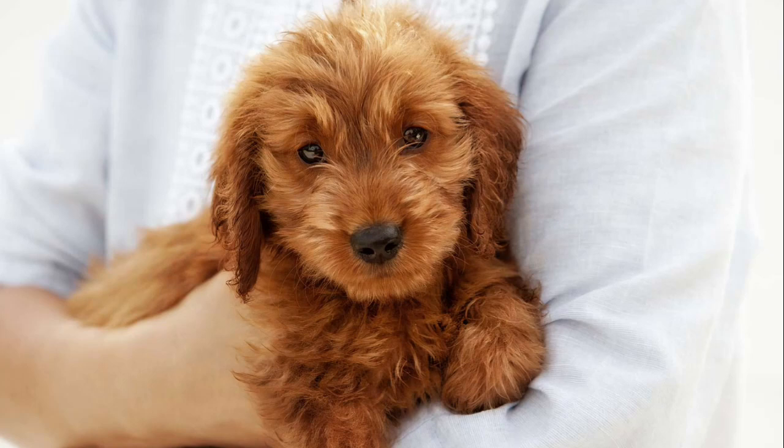1. Understanding poodle puppies. Before we jump into the nitty-gritty of training, let's start by understanding poodle puppies. Poodles come in three different sizes: standard, miniature, and toy. Each size has its unique traits and temperament, but they all share the hallmark qualities of intelligence and eagerness to please. Keep in mind that poodles are also known for their high energy levels, so be prepared for some lively playtime.